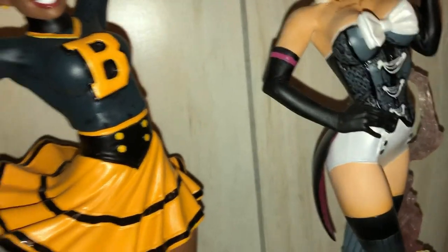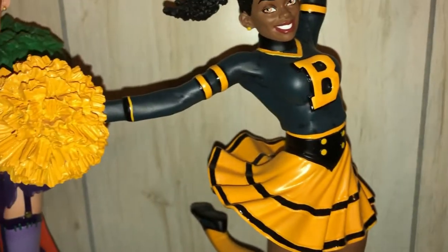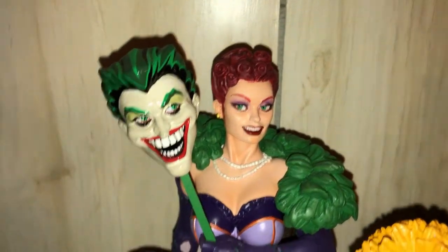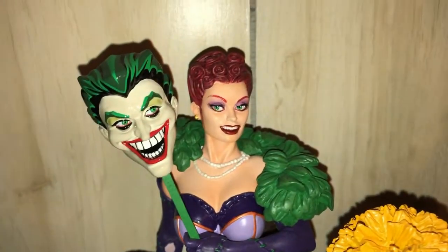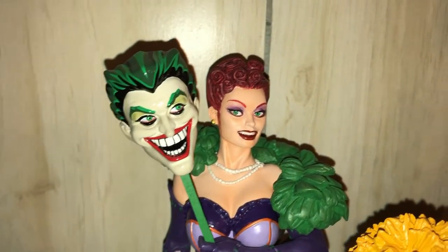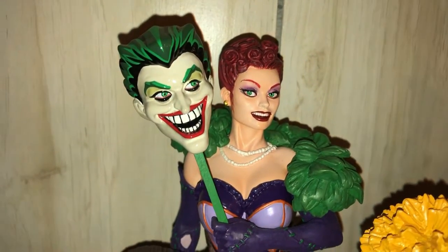She's beautiful. She just scares me with that one peg. You touch it a little bit and it just starts to shake. I don't know if you guys can tell, but this was the first regular bombshell statue I reviewed on the channel, so I'm not gonna go into too much detail about this one since it's already there. I did put Joker beside her.